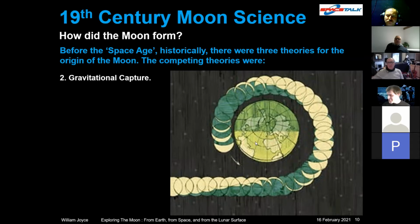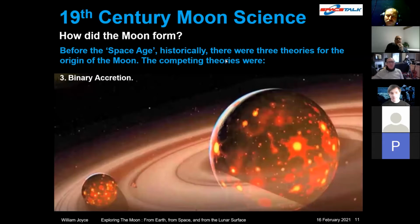And the third theory, bandied around at the time, was that basically the Earth and the moon are siblings. They both formed together from the same cloud of material. And this theory would also argue that Earth and moon have the same composition and the same mineral elements in them. Okay, so that was the science of the 19th century.